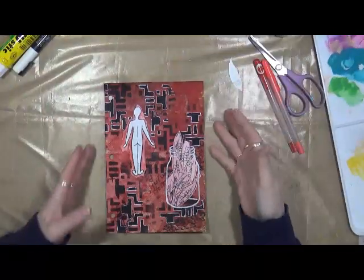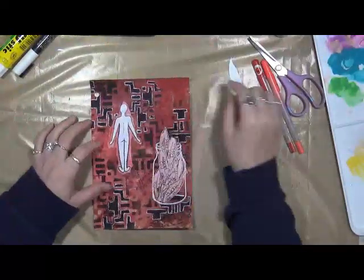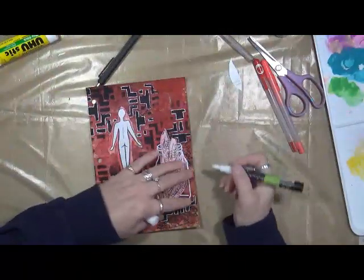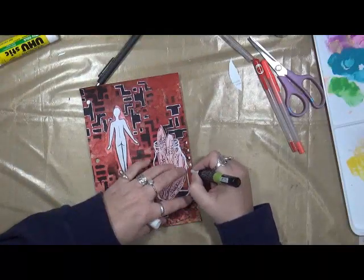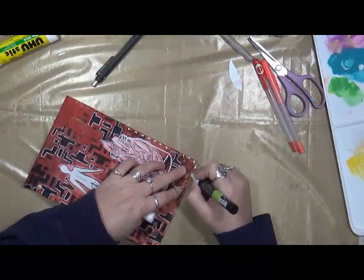Okay, so while I was sitting here waiting for my husband to get done on a phone call so I could keep creating, I decided to grab my white Uniball Signo pen, and I just kind of messed around with some of those Tetris. So now what I want to do is write a few affirmations on here. Basically I just want to write a few things.